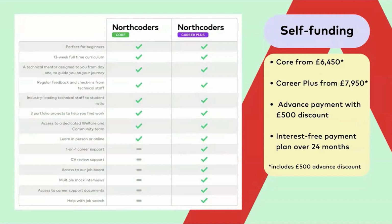You can see on the screen, we have Northcoders Core, which is a bit cheaper and is basically the full 13-week curriculum, support from tutors and a mentor and so on. And then we have Northcoders Career Plus, which is all the same, plus additional career support as well. I will talk about what the career support actually entails a bit later on.